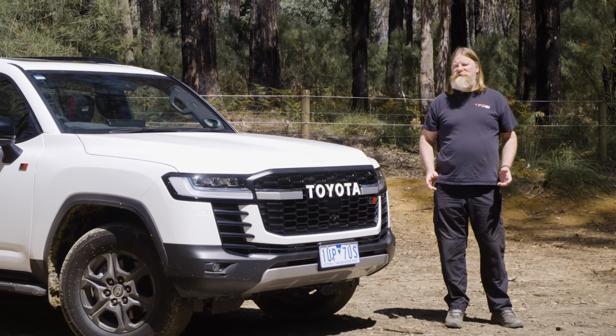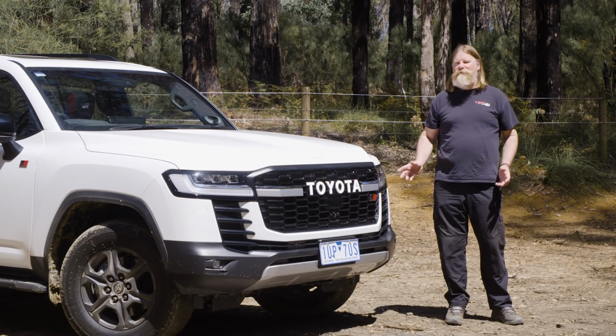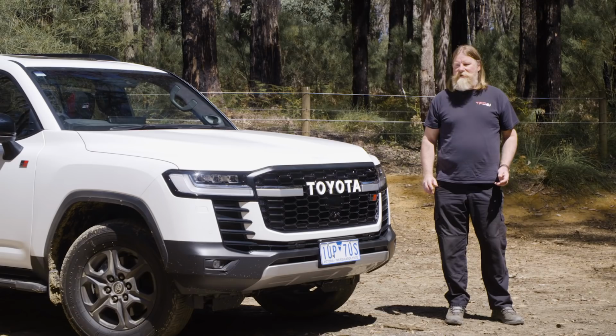It's $137,790. That's a pretty expensive car, but this is the most off-roadable, so it's the one we really wanted to test for 4x4 Australia. We're out here on the tracks in country Victoria to see how she goes.